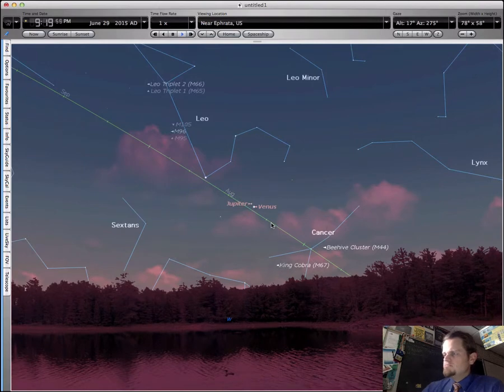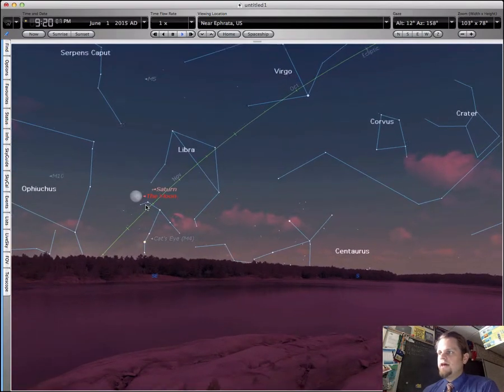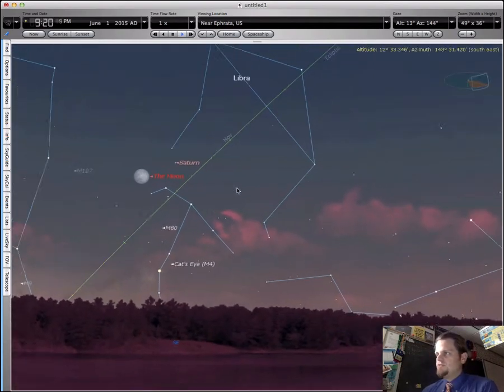So let's take a look at the moon, and let's start at June 1st. Now, if we look at June 1st, you'll see the moon is not in the west. The moon is, oh, look at that, close to Saturn. In fact, it's 1 day shy of being a full moon, and you'll see the moon and Saturn pretty close together in the sky. In fact, I believe it's about 3 degrees up and to the right.